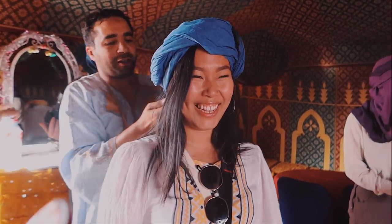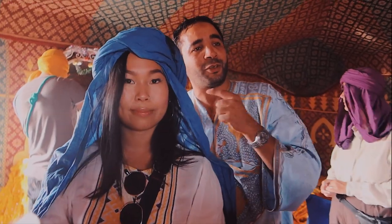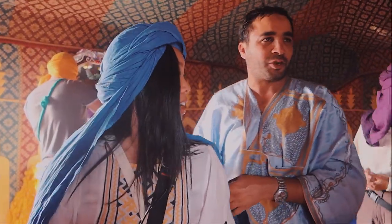Sushi. We are preparing for the camel ride. Make sure to buy scarves before you come. Not before you come to Morocco, but before you come to the Sahara, in case there is a sandstorm.